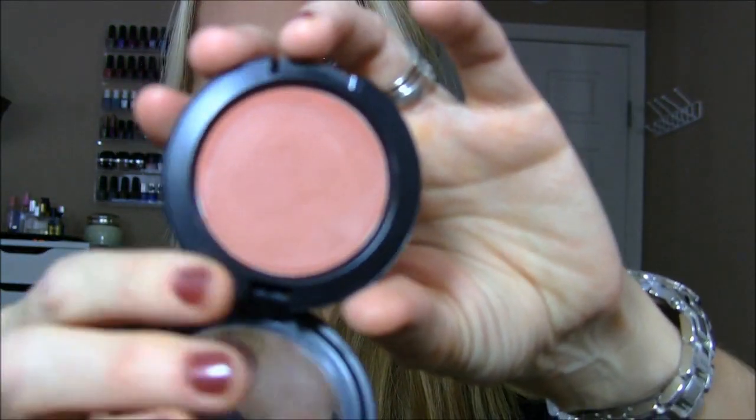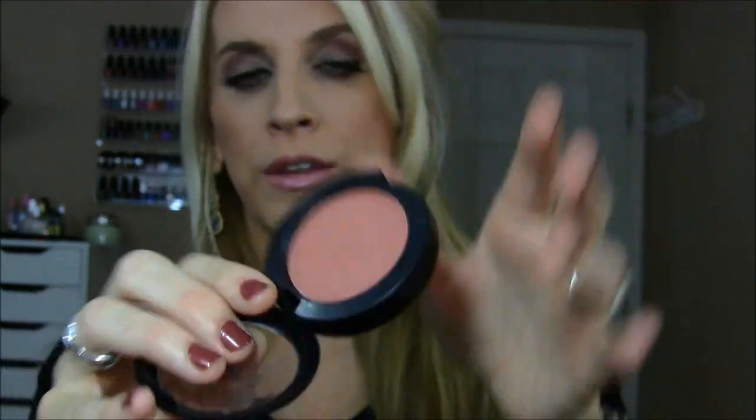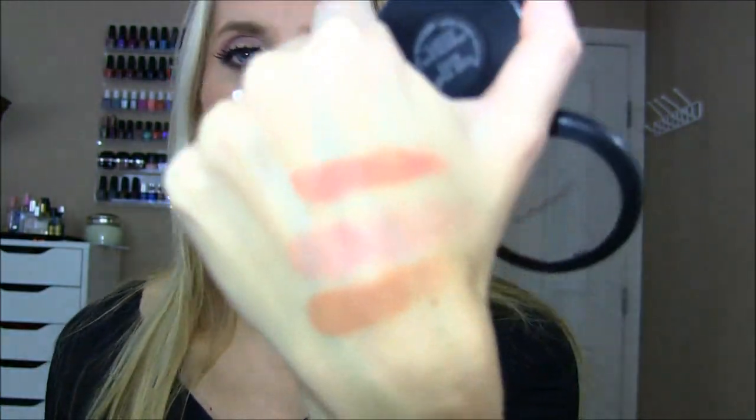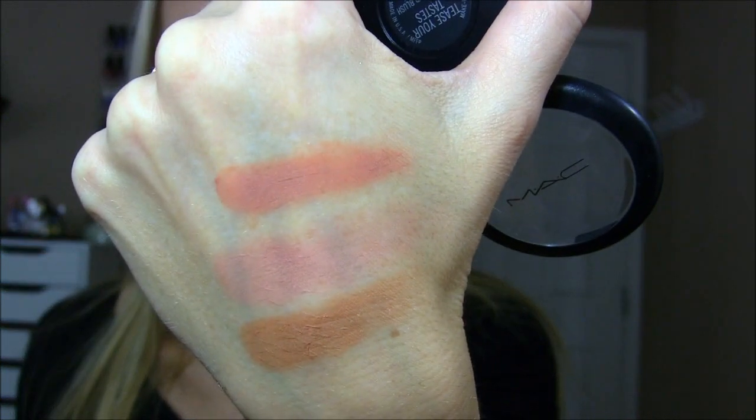So Tease Your Taste, again, this came out in some MAC collection. You could probably find it on eBay, or like I said, Brit Wit is almost identical. So perfect neutral rosy color. Really flattering. So I have 3 that are permanent.